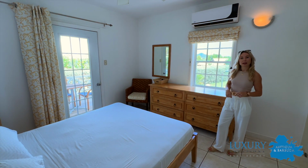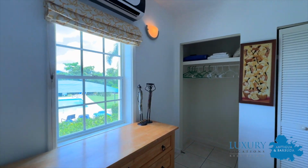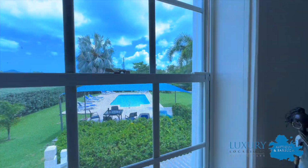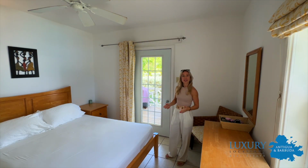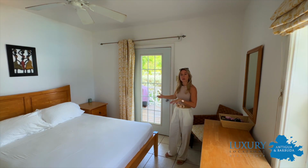We are now in the primary bedroom. You can see you have an entrance out to the back and this window bringing in a lot of light. You have your AC and your fan. One of the things I love about this primary bedroom is you have access to the outdoor area from here.